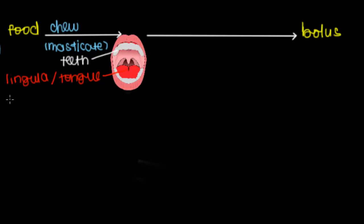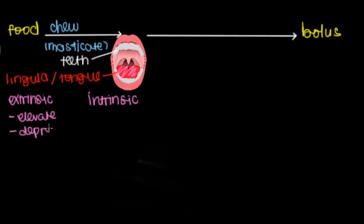The tongue is made up of two types of muscles. There are extrinsic muscles that sit outside of the tongue and anchor into the tongue, and there are also intrinsic muscles. And intrinsic muscles are those that only sit within the body of the tongue. They're only located in here. Extrinsic muscles let us do things like elevate or raise the tip of our tongue, and the opposite, depress or lower the tip of our tongue. It lets us protrude our tongue out of our mouth, and it also allows us to retract our tongue back into the mouth.